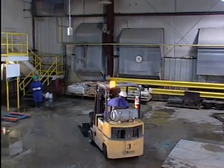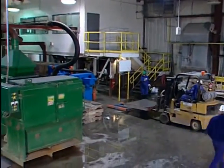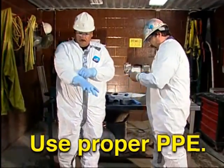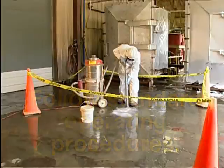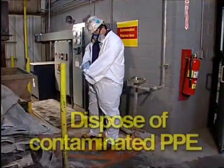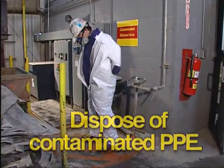Thanks, Sam. As a maintenance worker, you will be exposed to mercury, silver, and cyanide. So, always wear appropriate PPE to prevent exposure to yourself. Regularly monitor for mercury. Follow proper spill cleanup procedures. Properly maintain and repair all equipment. Dispose of contaminated PPE to prevent cross-contamination.